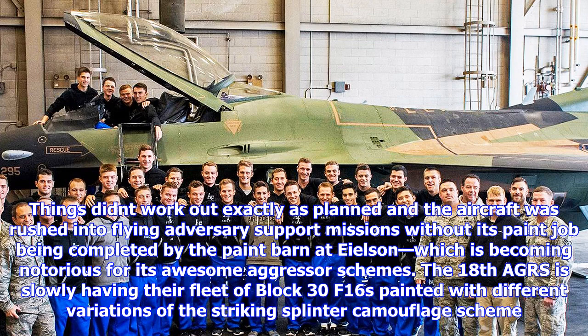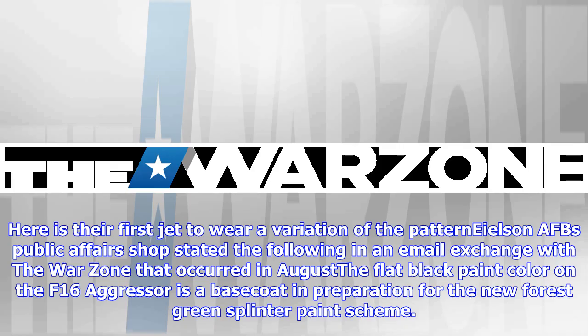The 18th Aggressor Squadron is slowly having their fleet of Block 30 F-16s painted with different variations of the striking splinter camouflage scheme. Here is their first jet to wear a variation of the pattern.